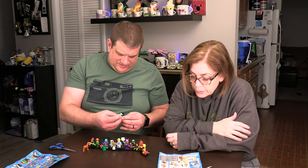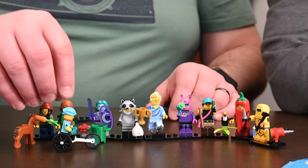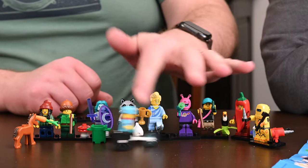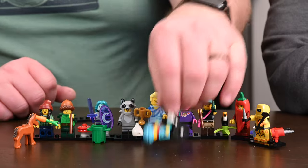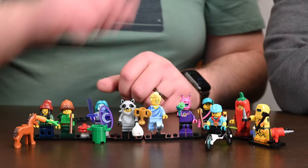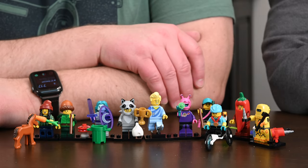While we look for handlebars? No, there's no handlebars. There's no handlebars? It's a wheelchair. There's no handlebars on wheelchairs. Oh. It rolls pretty well. It does roll pretty well. So there's our... take pretty good. We only are missing two, so we got 10 of the series.